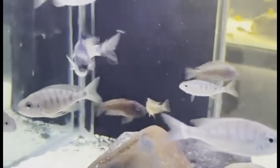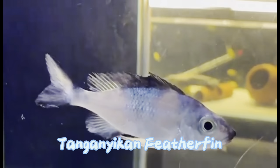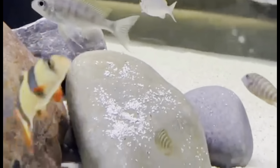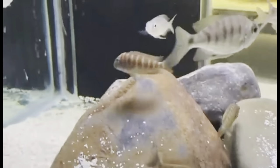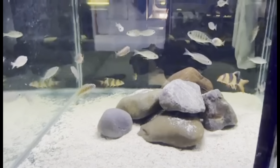Now these fish are equally as amazing as well. I mean, look at this girl, she is just beautiful. These are Tanganyikan feather fins. Now there is different varieties of feather fins, so to be honest, we're not entirely sure what these kind are. These were given to Jimmy, so if anybody has any ideas, just drop me a comment and let me know what you think they are.